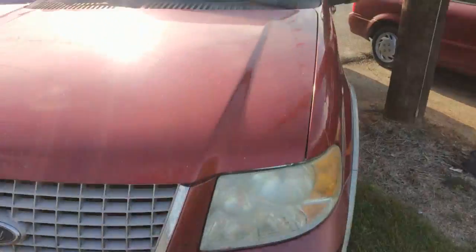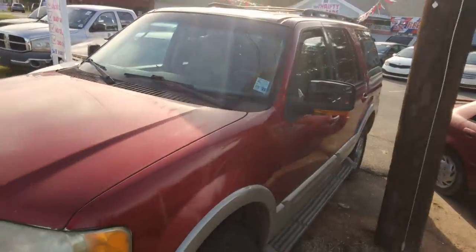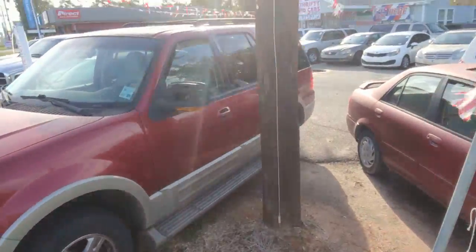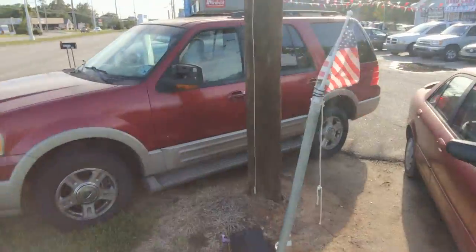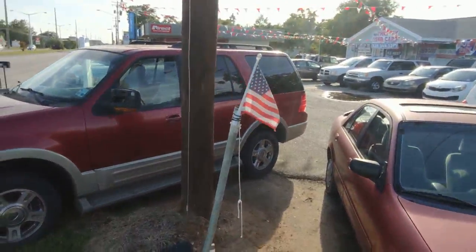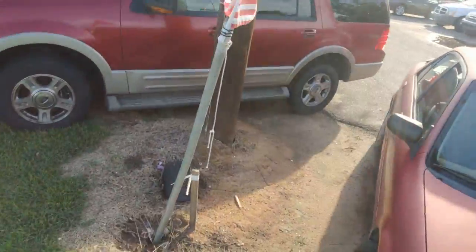All right, we got a little 05 Expedition right here. She got 3 rows of seating, bucket seats, Eddie Bauer edition. You're gonna put $900 down. You'll get a riding, driving, shifting, AC blowing cold car for $900 down. I'm not running your credit. I'm not verifying your job. I'm not charging you any freaking fees. I'm not making you carry full coverage insurance. I'm not charging interest on your loan. And you'll be done. Pay me in less than a year.